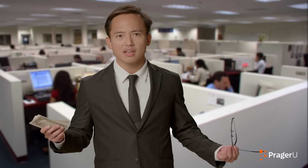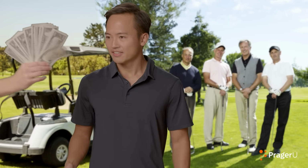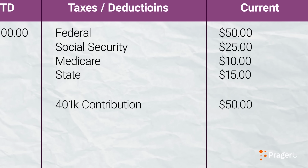Second, retirement. Retirement? But that's like 100 years away. Well, just remember, the sooner you start saving for retirement, the more money you'll have when you get there. Some employers offer accounts, such as a 401k, where you can set aside a certain amount of your salary per pay period to save for your retirement.